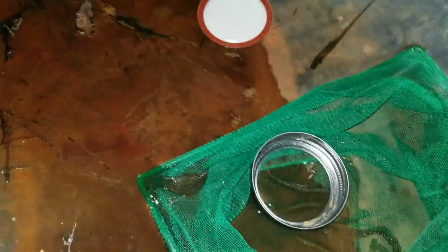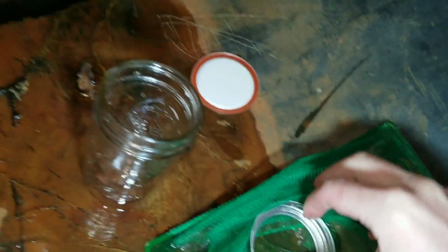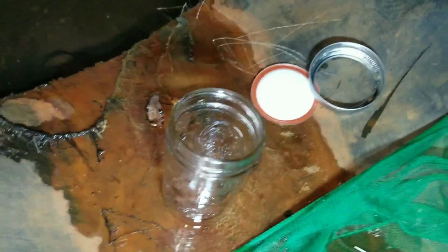Where is it? There it is. Okay. My mason jar out. I hope it didn't die. Doesn't look too good. This water's nasty. I'm hoping it's alive. Oh, it is, look. Come on. There it is.